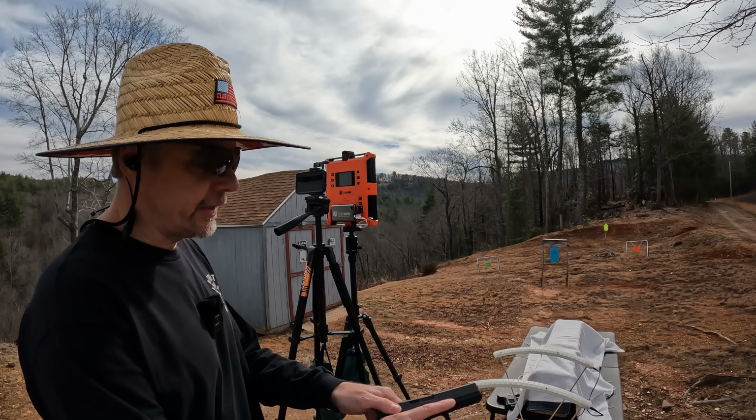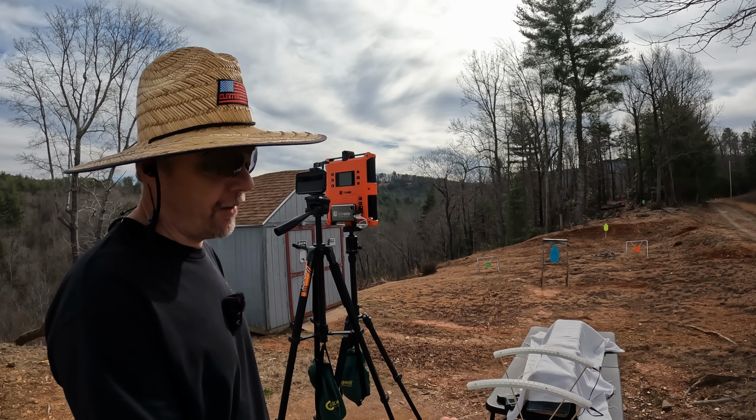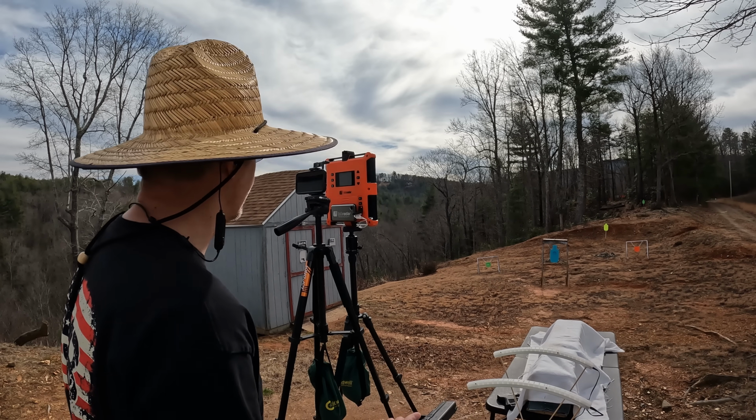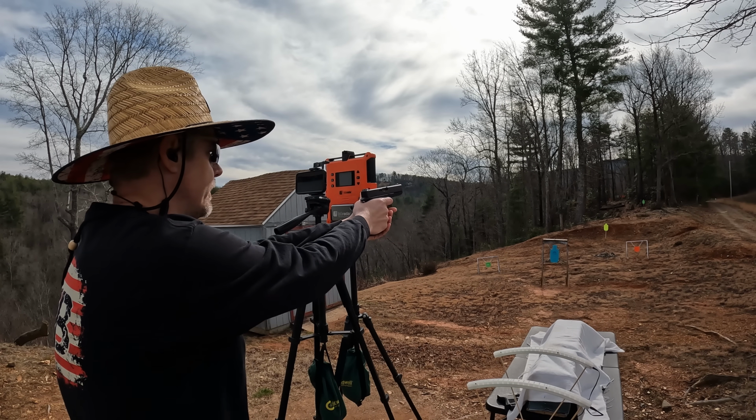All right, let's see what this G17 can do for it, y'all. Extra 1.5 inches of barrel roughly. You ain't gonna get no 300 feet per second from that. There's no way this stuff's hitting 1250. There just ain't no way. Well, let's see how close it does get.